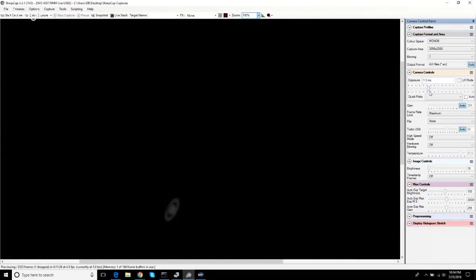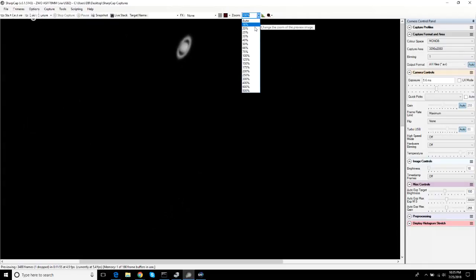So we knock it back down. Now we can see the rings of Saturn. So I'm going to get this more on the center of the chip. It's a bit easier to see if we have more time. Let's go find it again. It's not center of chip, but that's fine. So let's get 200%. See what it looks like.